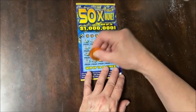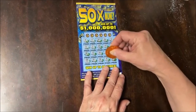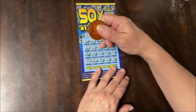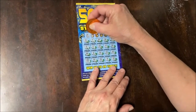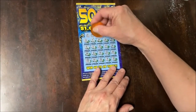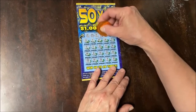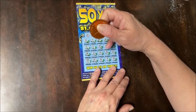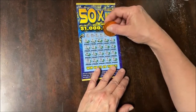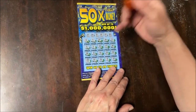39, 27, 34, 9, and 37. Okay, let's see what we got here. Got a number 15. Okay, nothing there. Number 38. And no 38. Let's see a number 21. No 21. Number 14. Okay, no 14. Number 35. No 35. And a number 24. And no 24. Oh my goodness.